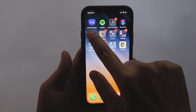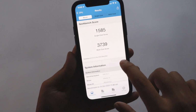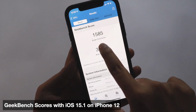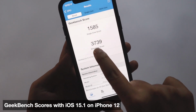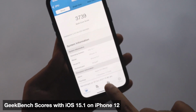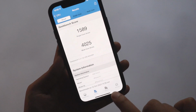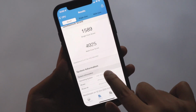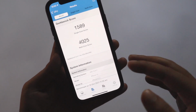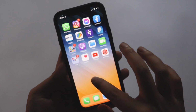I have Geekbench 5 over here. I just ran Geekbench 5 before recording the video. As you can see, the single core score came to about 1585 and the multi-core score is 3739. The operating system says iOS 15.1. Now when I was on iOS 15.2, if I go to this history section, I had already set it. As you can see from the single core and multi-core scores, the scores were similar. There is no change in terms of Geekbench score as well.